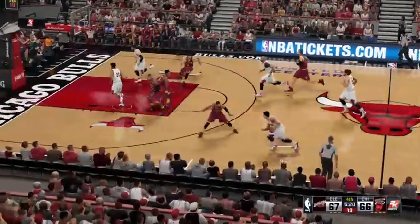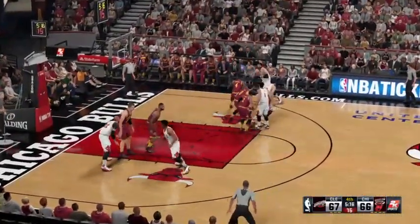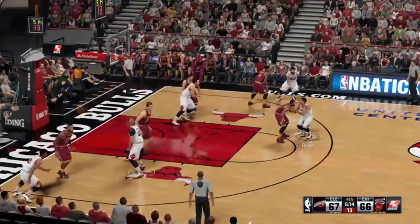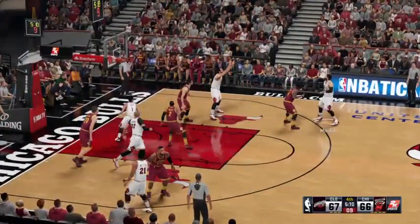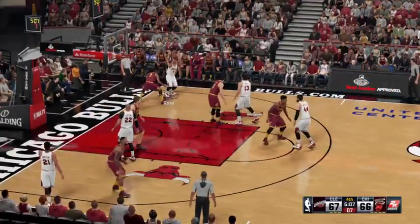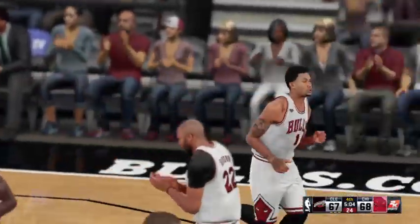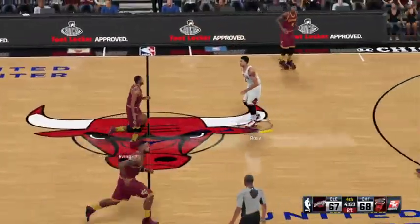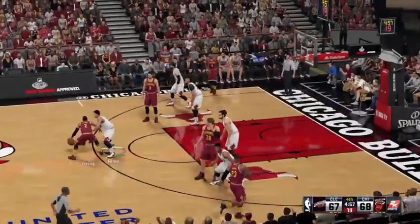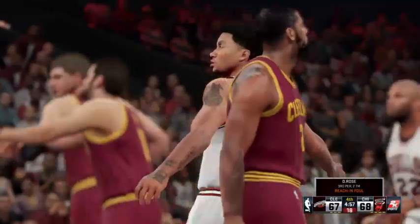Chicago's gone 5 of 10 from downtown tonight, 50% exactly. Rose passes to Mirotic, back to Rose. And some nice ball movement here by Chicago. Good, and a nice assist from Noah. And that's now 28 points for Derrick Rose. Rose can really turn it on at times. And the foul on Derrick Rose. That's his third foul of the game.